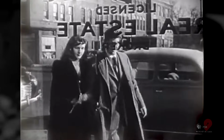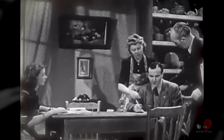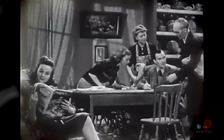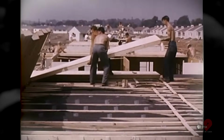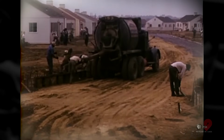But while the country was about to experience an economic boom, there was a severe housing shortage in many cities, including St. Louis, often resulting in cramped apartments and no privacy for recently reunited couples. Developers set their sights on the open land beyond the city lines in an effort to meet this demand for affordable housing.